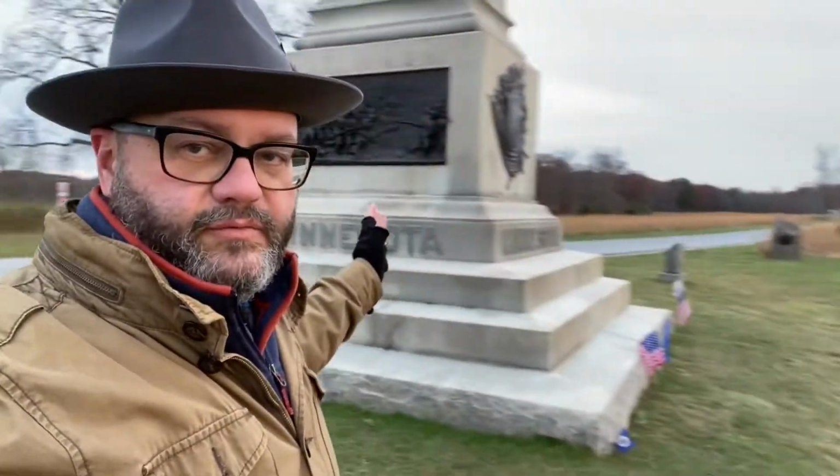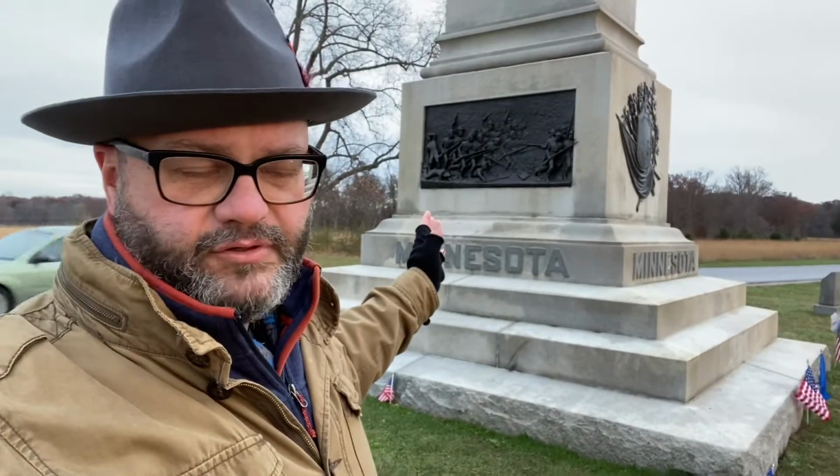That's actually Big Round Top right there. Little Round Top, probably many people have heard that name. And it's facing across the fields this way. This would have been the rebel lines, the Army of Northern Virginia. And perched up on this hill would have been the 1st Minnesota Volunteer Infantry.